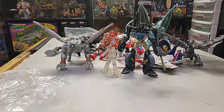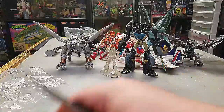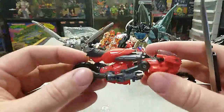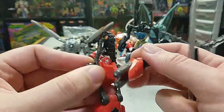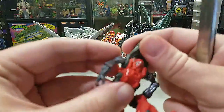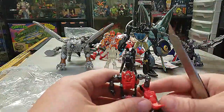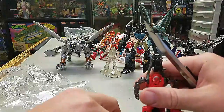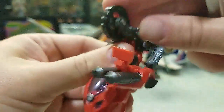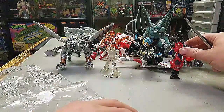So next up, now we're getting into a couple cool figures. Actually, we'll start with the little one. This I had to buy separate for $1.99. I can't remember if this is supposed to be RC. But that came with... Come on, you bastard. Oh, knew you were gonna fall.